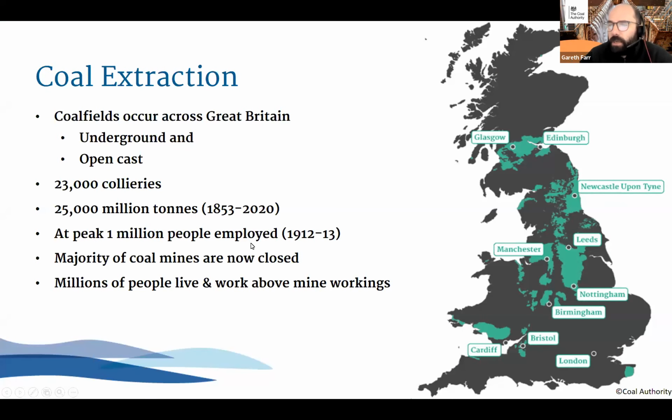So I'm trying to summarize an awful lot of stuff in one slide here, but on the right is a simplified image of perhaps what the extents of the coalfields look like across Great Britain. You probably don't need to be told that there's a good synergy there with some large urban areas and that they are quite extensive. Broadly, a lot of underground coal extraction and then also open cast.